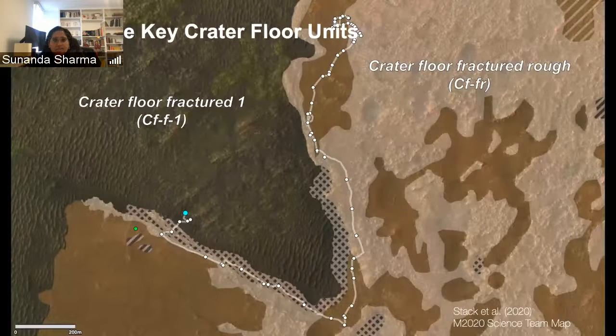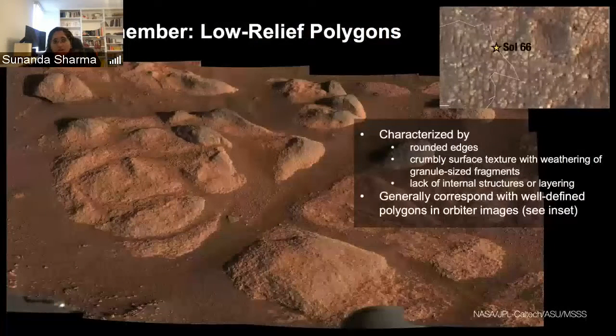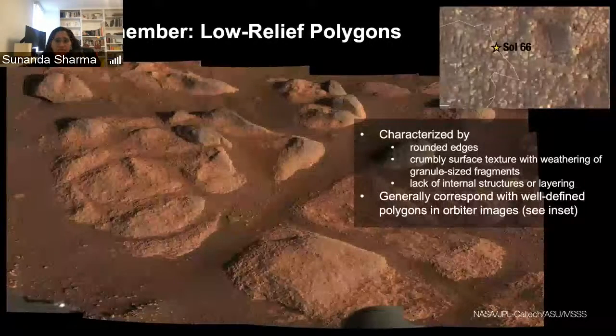And so this just goes through a little bit of the different rocks that we've seen, or the members. So this is the Natani member, which was a low relief polygon. And so we saw this characterized by rounded edges. There was a crumbly surface texture, and we thought there was weathering of granule-sized fragments. There were not that many internal structures, and it corresponded with polygons that were seen in orbiter images.